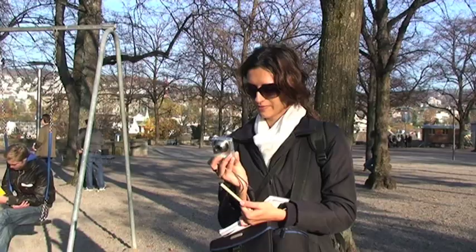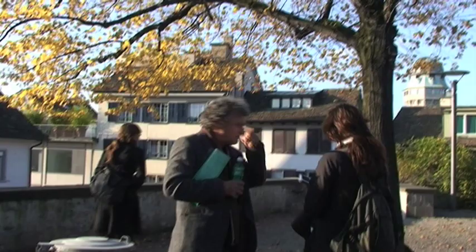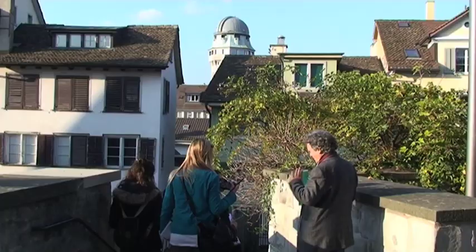Again, the same limestone which we saw. You see, we go downhill.